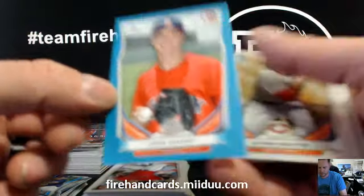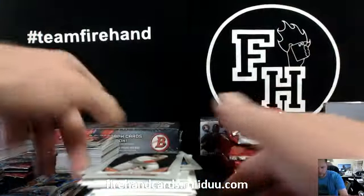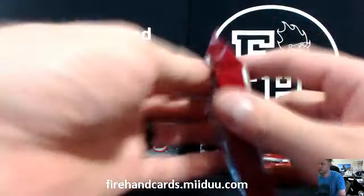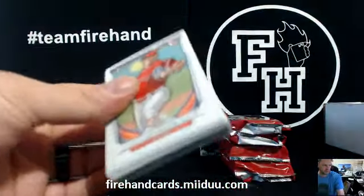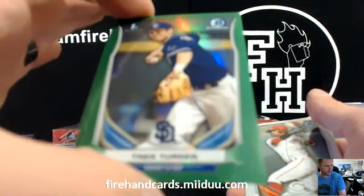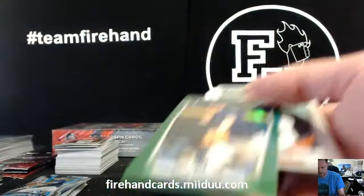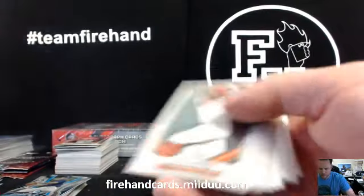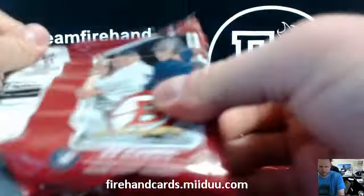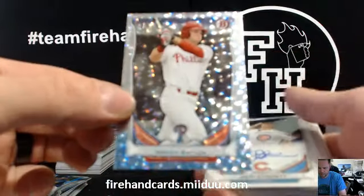Blue paper, Jake Cozart, Red Sox. Phil Irvin and Taquan Forbes, Reds and Rangers. Trea Turner, green refractor for the San Diego Padres, Dr. Jung. It's a nice green refractor to 150. Troy Stokes and Derek Hill, Brewers and Tigers. Ice card is Aaron Brown, Phillies.